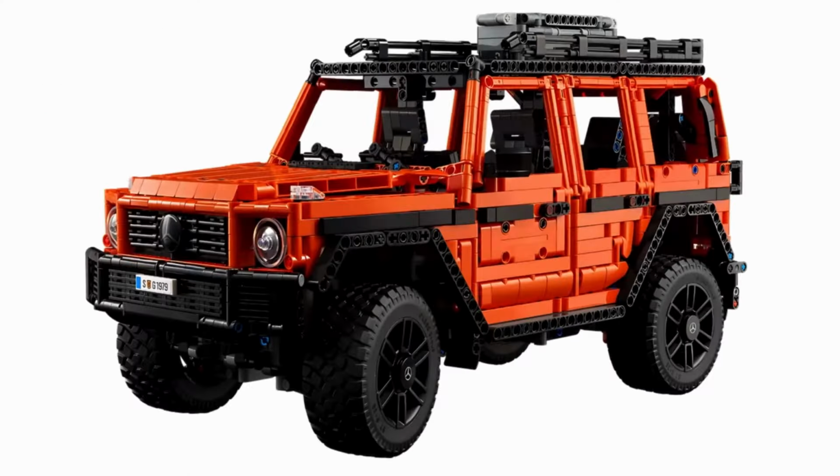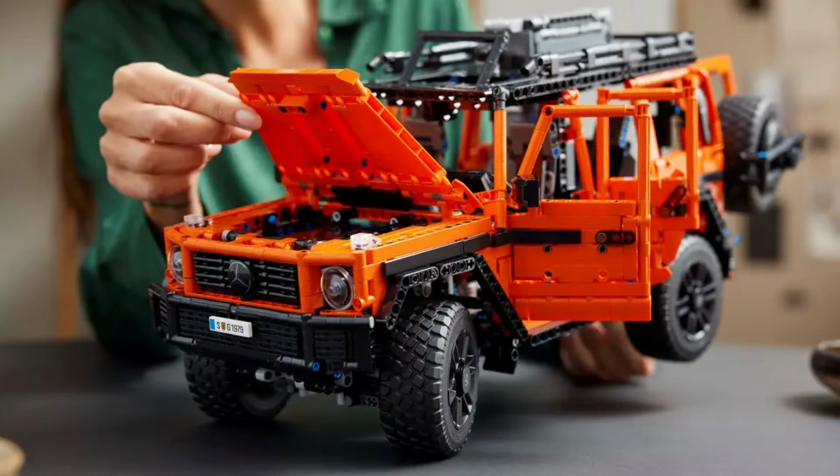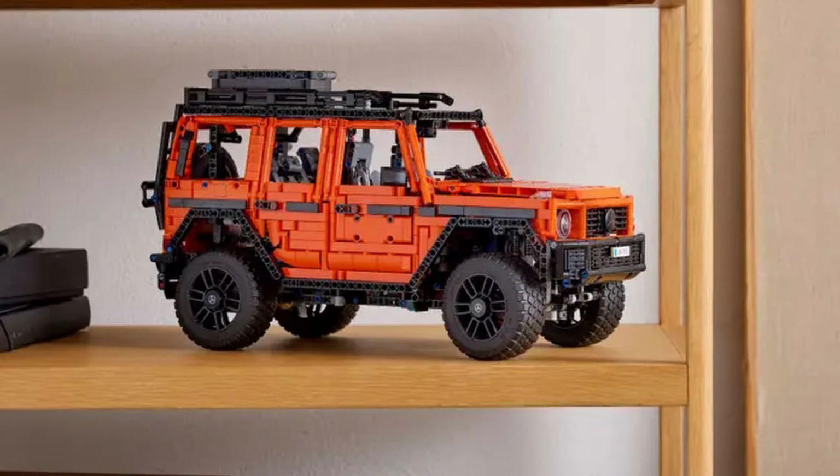The Mercedes G class is a legend in the automotive world, known for its rugged design and off-road capabilities. The LEGO Technic designers have based this model on the 2017 Mercedes G500, and this LEGO model is packed with real-life features and classic Technic play functions.